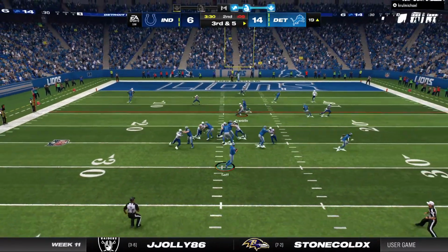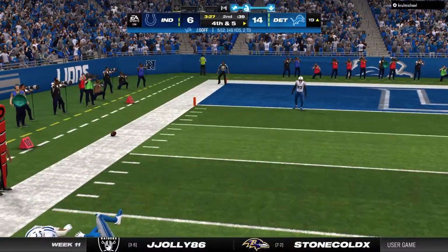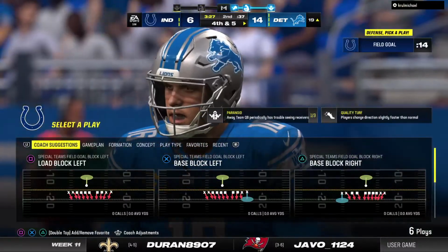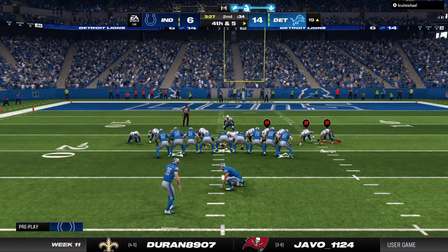Here's Goff. And that is incomplete. Oh, that's going to hurt a bit because they needed to come through with a completion there. Now a drive that started with great field position is facing 4th down.